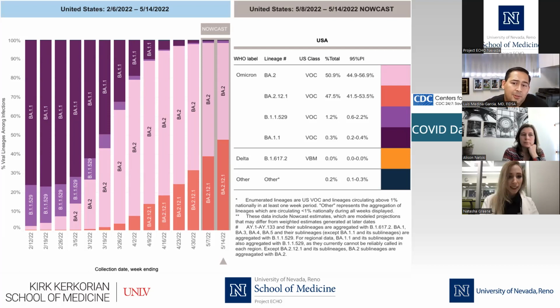Now, why is this important? Well, because even though the clinical presentation of COVID cases with these variants aren't more severe, they are more transmissible, and they have developed escape mechanisms against vaccines. So that means that as time goes by, with progression into new variants, our vaccines will become less effective. Next slide, please.